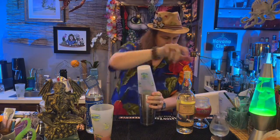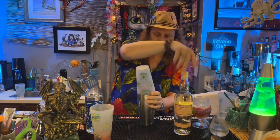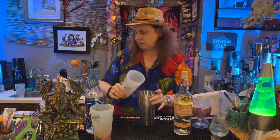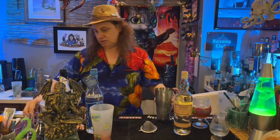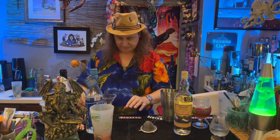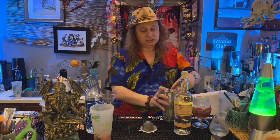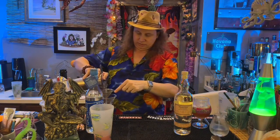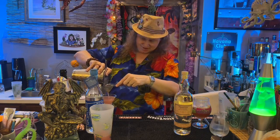And let's see, the Probitas is a little heftier proof, right? 47%. Yep. Smells like a daiquiri. Double strain into our lovely little glass here. It's interesting how this was advertised. It was advertised as having all these little tentacle legs to make it more stable. In order for it to be more stable, all of those legs would have to be exactly the same size. They're not.